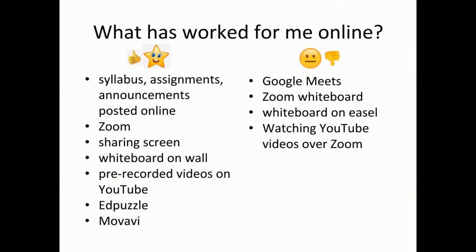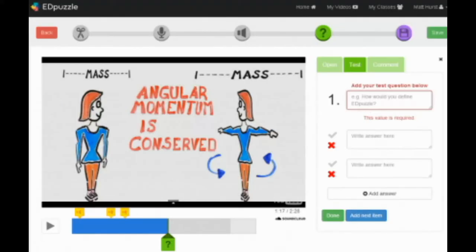In tandem with using pre-recorded videos in the target language, one resource you may wish to explore is Edpuzzle. This resource allows you to insert interactive questions in the middle of a video. It pauses the video for the student to answer the question before continuing the video.